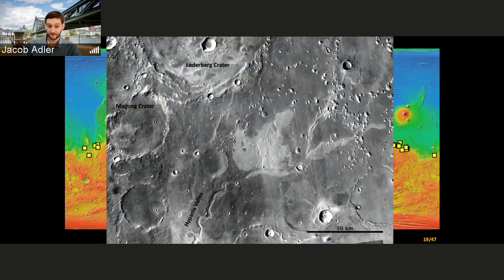Okay, so here's what Hypanis looks like. And this is a CTX image mosaic. You can see Hypanis is this light tone deposit in the center, and it's very large, about 50 kilometers across. It also has this neighboring potential deltaic deposit known as Sabrina, which is in Magong Crater.